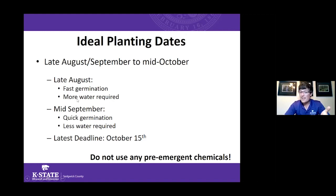But on the same hand, you are going to have to provide more water in the late August timeframe versus if you wait till September. Because by mid-September, again, typically our temperatures are cooler, and so the grass and the soil is not going to dry out quite as quickly as it would on 100-degree days like today. But ideally, we want to get our grass seed planted by October 15th so that we give our grass plenty of time to grow, to germinate, and be established before we really get to the cold parts of the middle of winter.